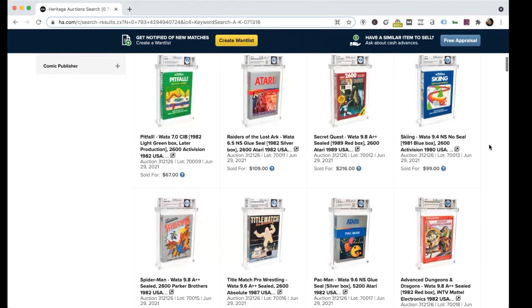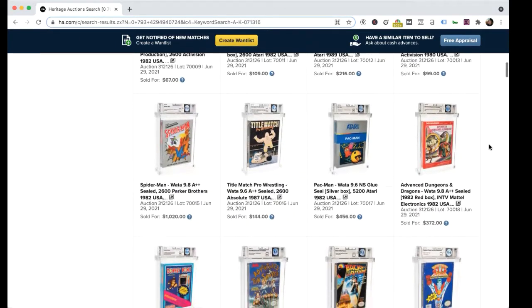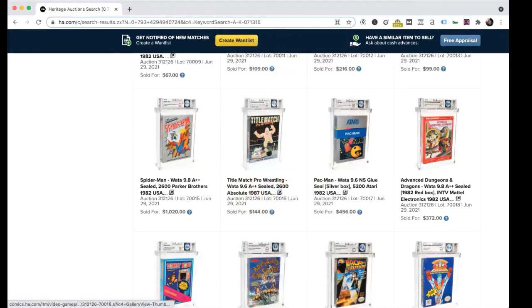And we have a 9.4 no seal skiing, $100. Spider-Man still kind of hanging in there a little bit here. 9.8 A++, 1,020. Yeah, strong price. It's fair, I guess. Yeah, it just seems to be holding right around there. Not quite the 10,000 it was before, but.